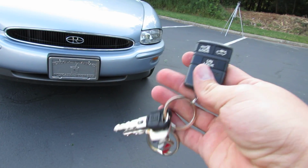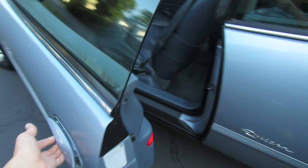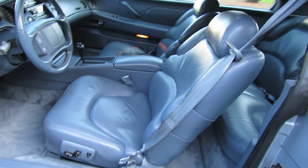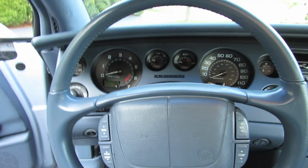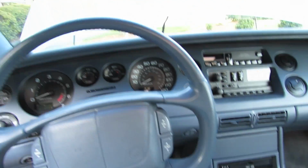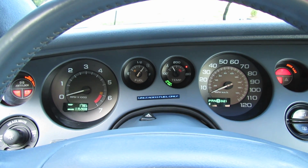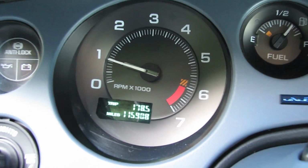let's go ahead and start it up, let it run. The exterior color is known as light Adriatic blue metallic with an Adriatic blue leather interior. Fires right up in just under 116,000 miles.